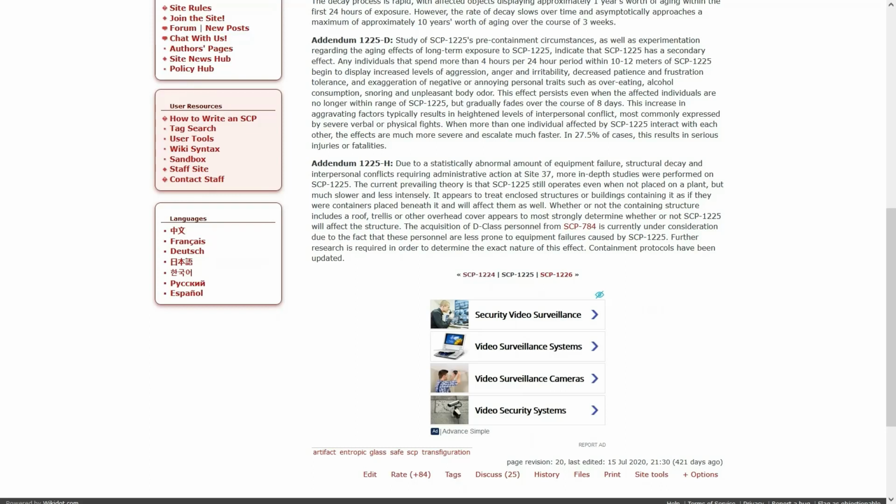Addendum H. Due to a statistically abnormal amount of equipment failure, structural decay, and interpersonal conflicts requiring administrative action at Site-37, more in-depth studies were performed on 1225. The current prevailing theory is that it still operates even when not placed on a plant, but much slower and less intensely. It appears to treat enclosed structures or buildings containing it as if they were containers placed beneath it, and will affect them as well. Whether or not the containing structure includes a roof, trellis, or other overhead cover appears to most strongly determine whether or not it will affect the structure. The acquisition of disposable personnel from SCP-784 is currently under consideration, due to the fact that these personnel are less prone to equipment failures caused by 1225. Further research is required in order to determine the exact nature of this effect. Containment protocols have been updated.